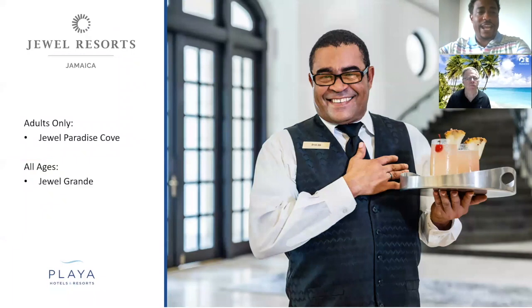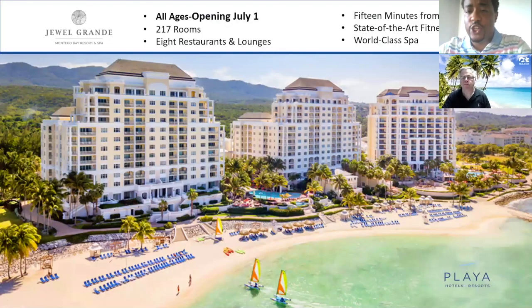Now we're going down into the home stretch, which will finish off with our Jewel brand and then also our Sanctuary brand. So let's start with the Jewels. As I mentioned earlier, we only have 2 properties under the Jewel brand. We have Jewel Paradise Cove, which is a 4.5-star adults only, and then we have the Jewel Grand, which is all ages. Let's start with the Jewel Grand.